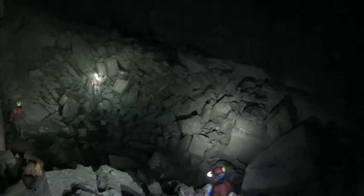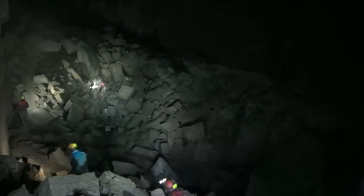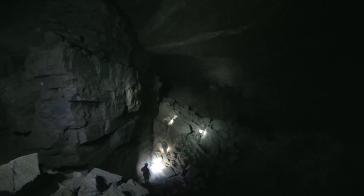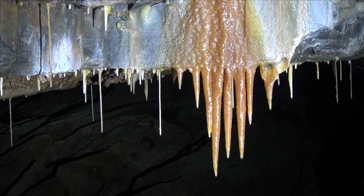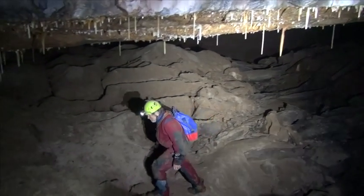The biggest and most dramatic part of the Far North Passage. Almost immediately after, collapse features lower the cave and the final choke is reached. However, the cave reserves some beautiful formations for the last few metres.